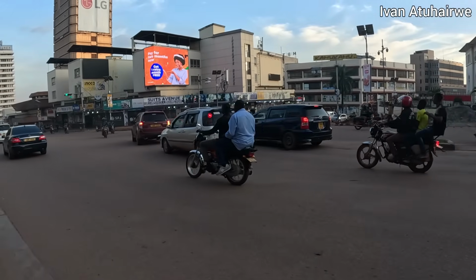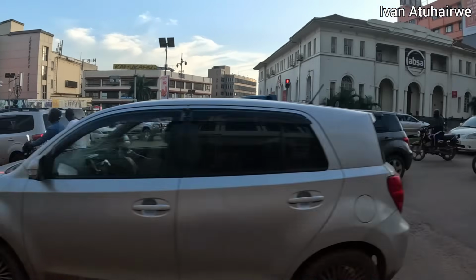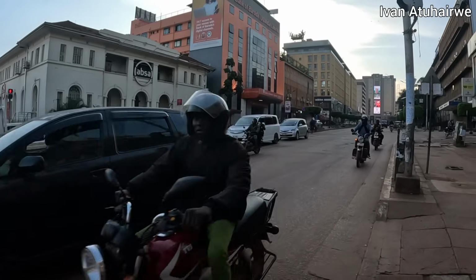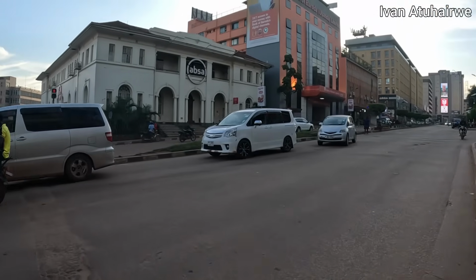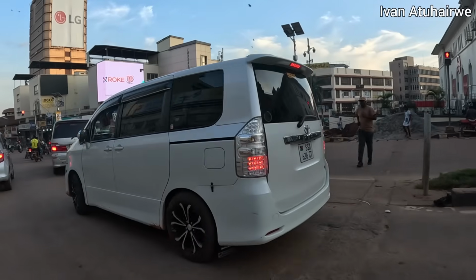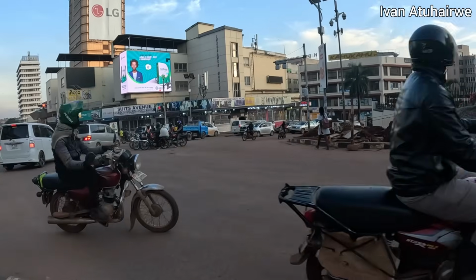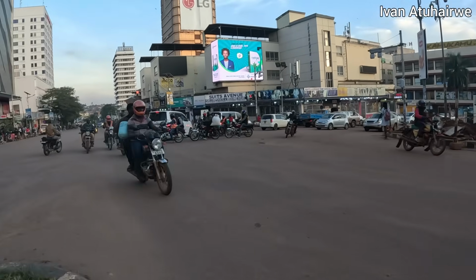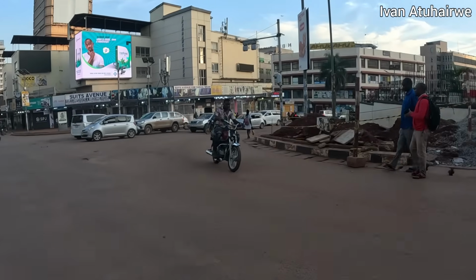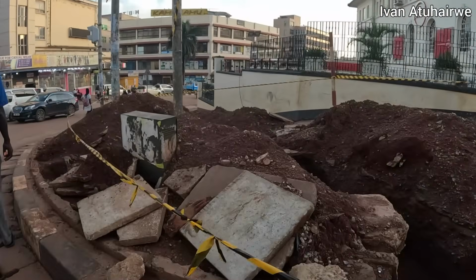So I have to wait until this traffic gets done. Yeah, it's fine. I can go and negotiate with them. So also here they are trying to modify the traffic lights as well.